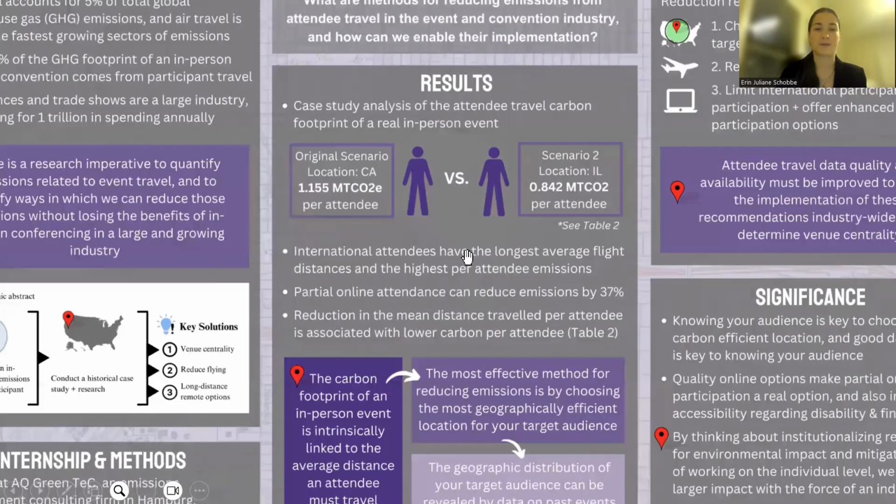Here are my results. So I did a case study on attendee travel carbon footprint of a real in-person event, which means that I essentially evaluated the difference in the carbon footprint of the same attendees traveling to a different location. This counterfactual analysis revealed that per attendee emissions were reduced from moving from the original location in California to a counterfactual location in Illinois, despite over 50% of the attendees being from California. This is due to the huge impact that international attendees have, who have the longest average travel distance and the highest per attendee emissions.